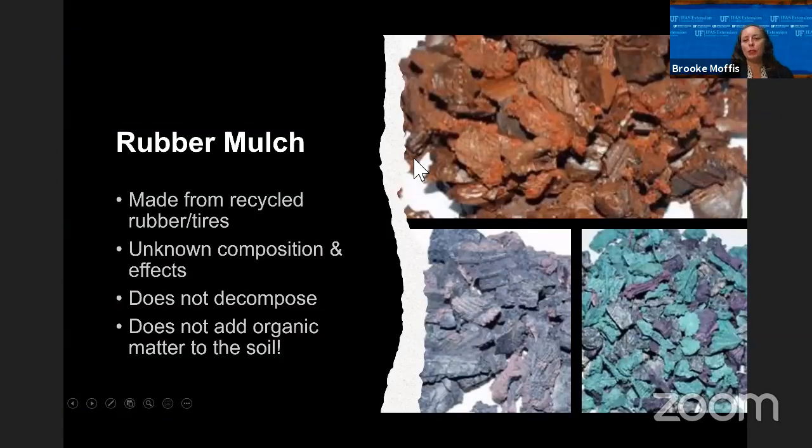All right, and then rubber mulch. I mentioned earlier, my thought is that one of the best places for it is probably a playground. It is a recyclable material, but you definitely do not want to put it around any of your edible plants because you just don't know the composition. You don't know how that could possibly be taken up by your edible plants. And is there any health implication to that? Well, there very well could be.